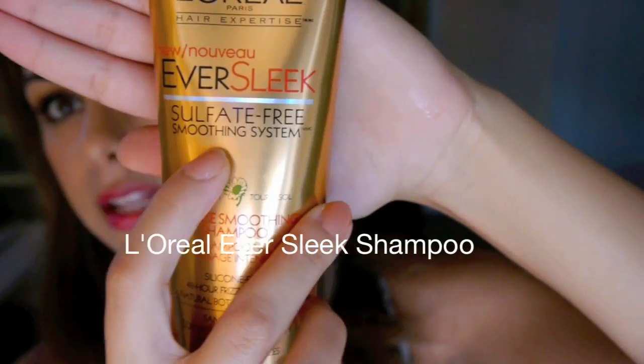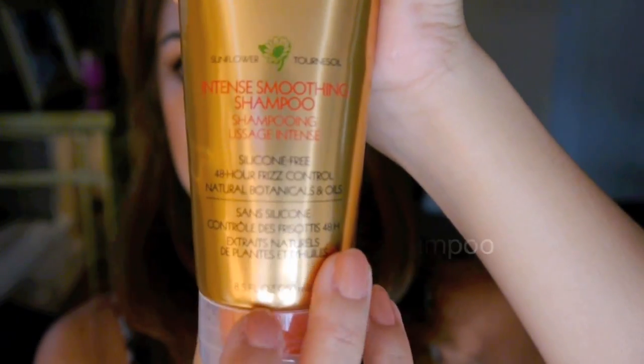And there's 2 shampoos that I use. The first one is the L'Oreal EverSleek shampoo. It says sulfate free, and it also says silicone free. And silicone is another ingredient that's not good for your hair because it can really weigh your hair down. And silicone is the ingredient in most conditioners that makes your hair feel softer.